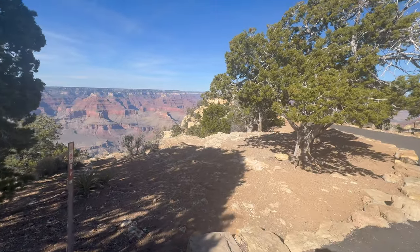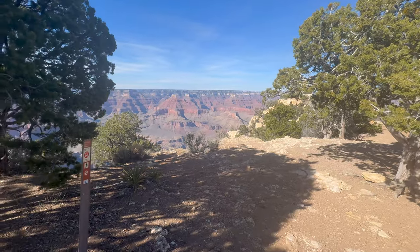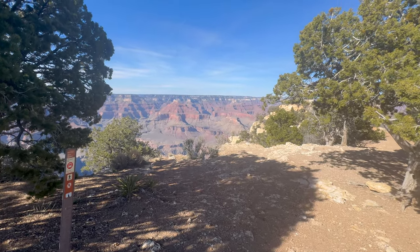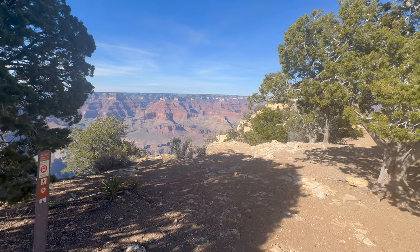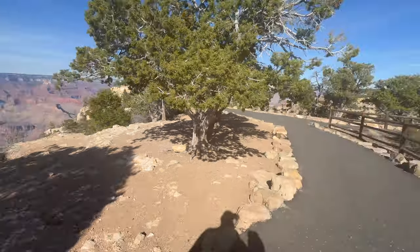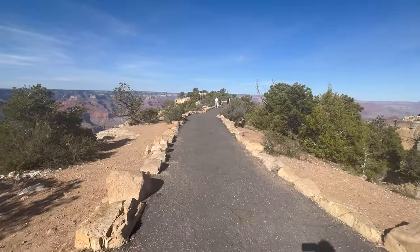For some reason, when I think about it, I think, man, it's the Grand Canyon, every point's going to look the same, but it looks different at every stop. Every single stop is different. Yeah. It's not too long of a walk.